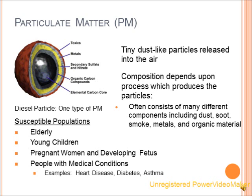Certain populations are much more susceptible to the health effects of particulate matter, and they include the elderly, young children, pregnant women and the developing fetus, and people with pre-existing medical conditions, things like heart disease, diabetes, and asthma.